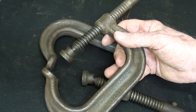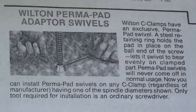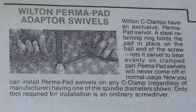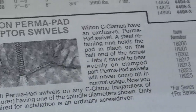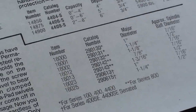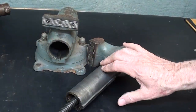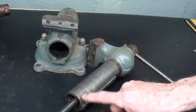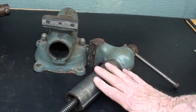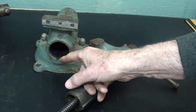I'll show you a little picture of that out of the catalog, but it's an extremely bad picture. Feel free to pause your video to read that about the permapad. And they came in a variety of sizes as replacements. So this is a brilliant design because this can be turned on a lathe very accurately and relatively easily. And this can be bored, and then of course it's broached.